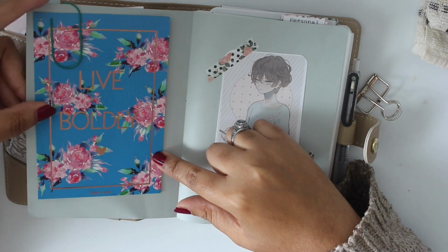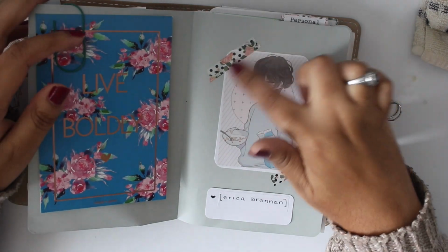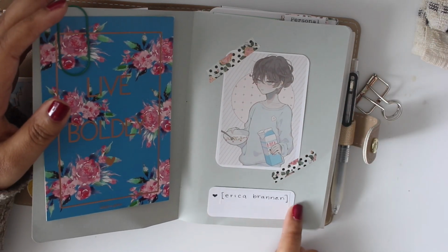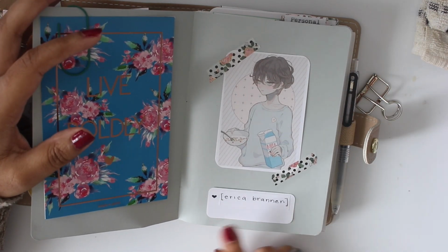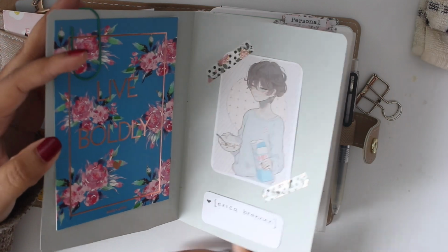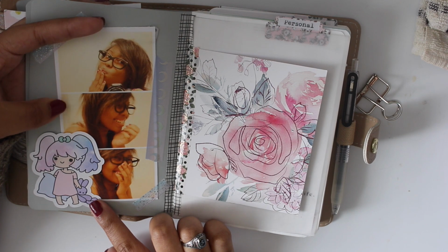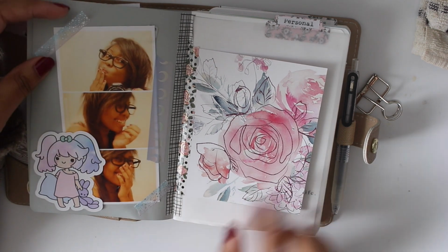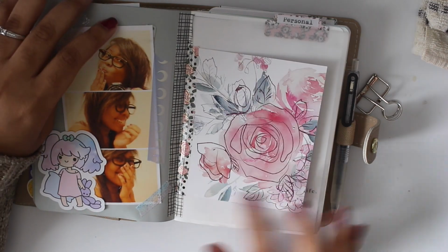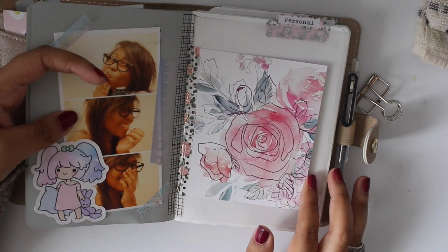I have another card from Simply Gilded, and then another picture I printed and I just taped on here with some Simply Gilded washi tape. I do plan on putting my phone number and things right here just in case I lose it. I didn't fill it out yet because I knew I was going to record. This is a picture of me, and then this is a die cut for my shop that I drew. This is another journaling card that I cut down because there was a code or something down here. But I thought it was really pretty, so I kept this.